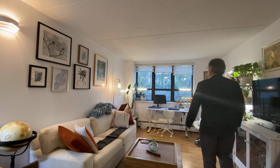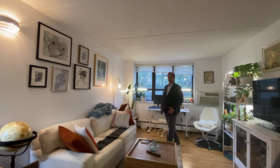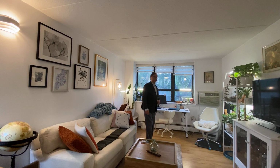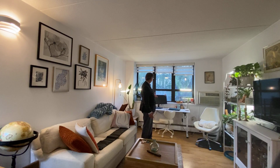Hey folks, check out this one-bedroom apartment here. It's Towers on the Park, where I live, and there are quite a few apartments in this area. It's about 600 square feet. Somebody lives here right now. They will be moving out.